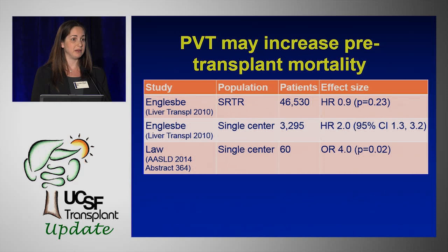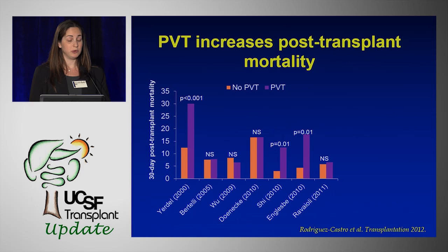And a recent abstract presented at AASLD this year also showed a higher odds of pre-transplant mortality among listed patients with complete portal vein thrombosis. There does appear to be some evidence that portal vein thrombosis increases post-transplant mortality.